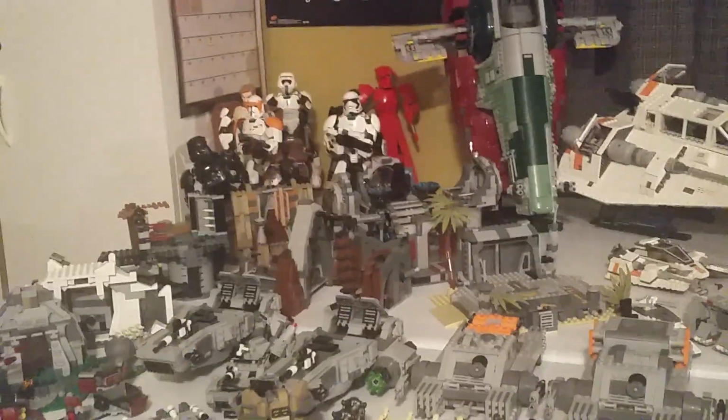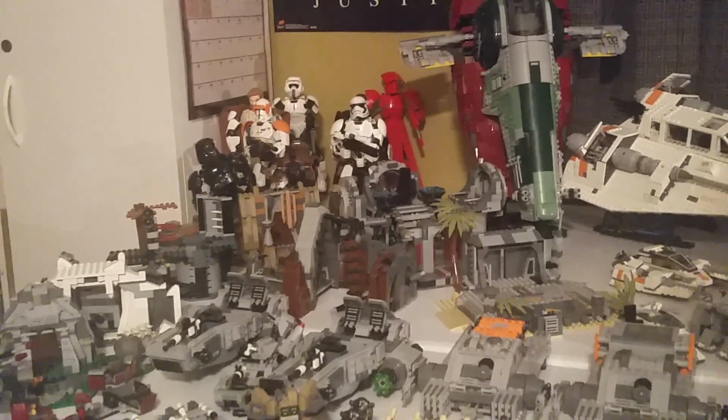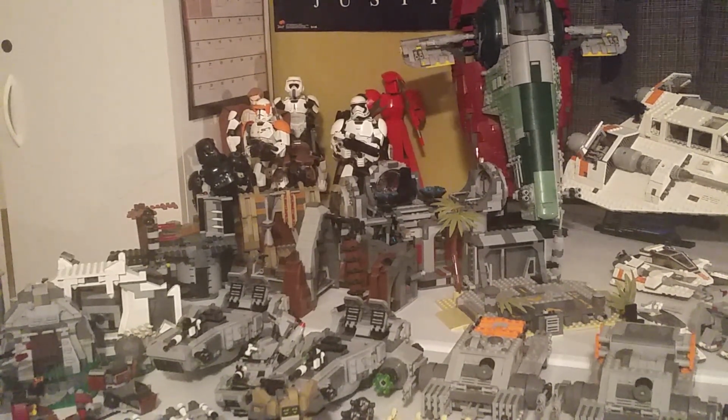Moving on to that side, I got a bunch more buildable figures than previous ones. Last year I only had 2. Now I have Cody, TIE Pilot, Chirrut, Praetorian Guard, and the Scout Trooper.